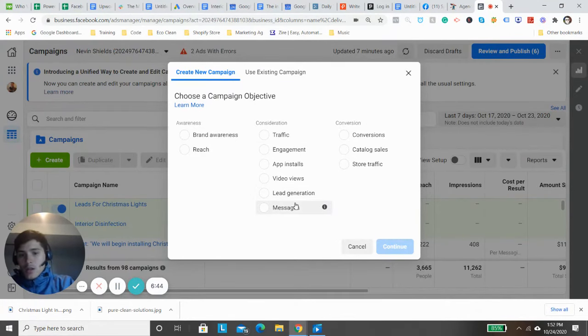I recommend lead gen or messages because traffic is still very, very good sending people to your website. The downfall with traffic is that when you send people off of Facebook, Facebook does not want that. They want people on Facebook because the longer people are on Facebook, the more money Facebook will make. And so they incentivize you by running campaigns that keep people on Facebook.